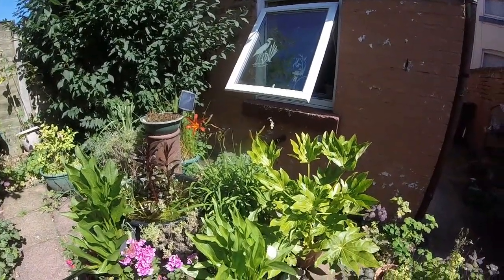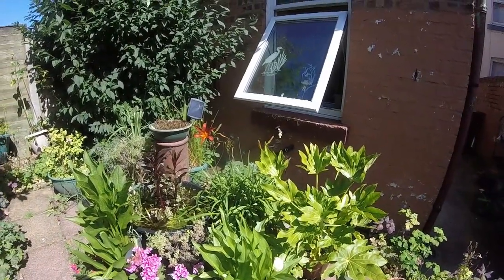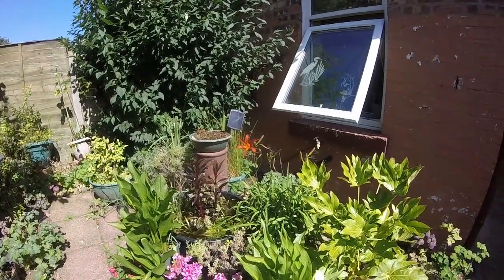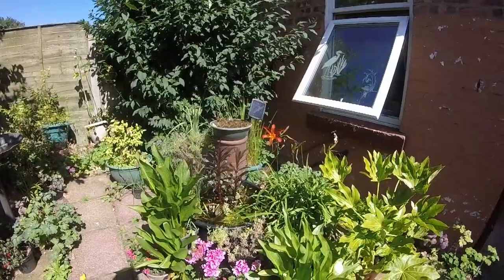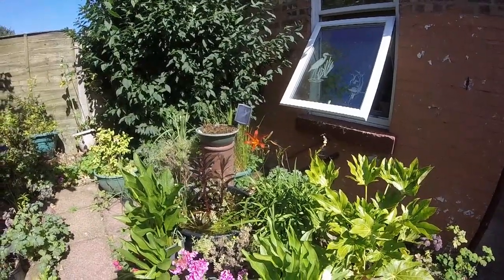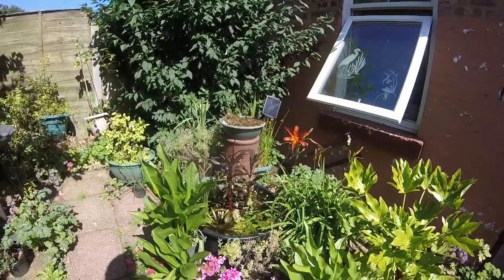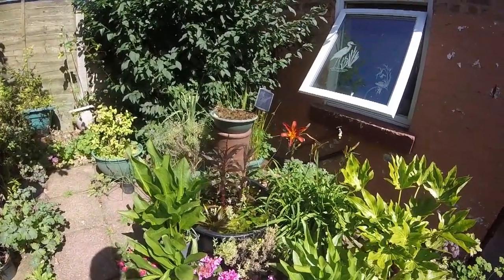Here we have the canna lily, and you can see it's got some flowers on it. Now, regular viewers will remember me earlier this year wondering if it was going to grow, because I had three plant pots with canna lilies in and there was no sign of anything happening. But here they are, one there and another two there. Two with speckly leaves, one without. And it's looking gorgeous.